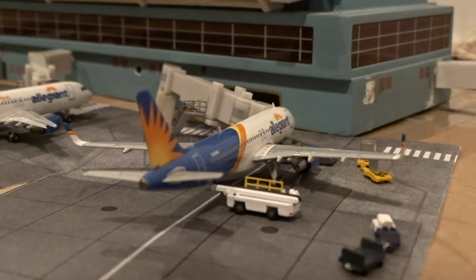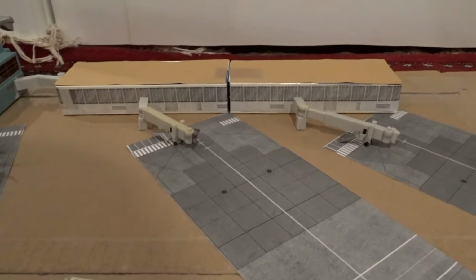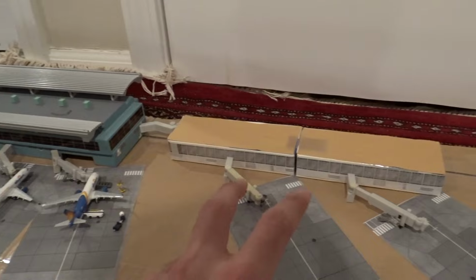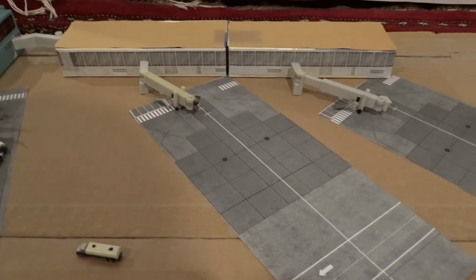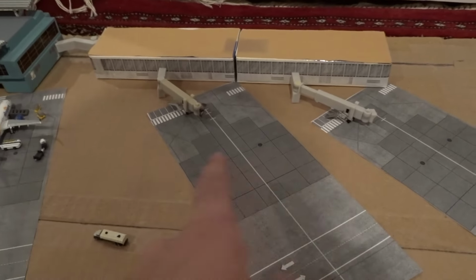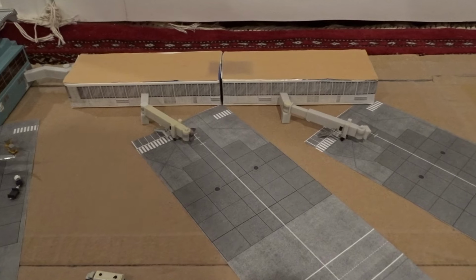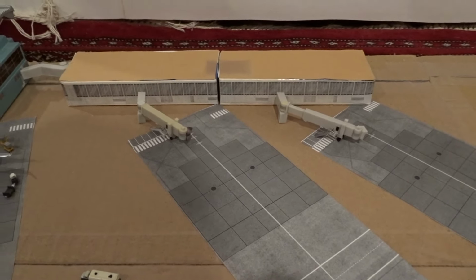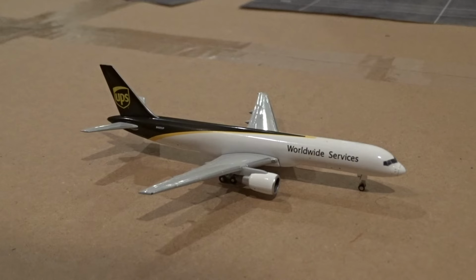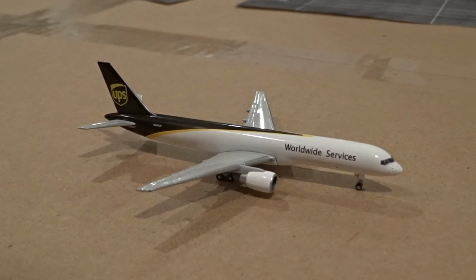So yeah. And then just quickly moving on to gates 12 and 14. Like I said, the gates are all open. It's not like this section is closed off completely. I think United used to use this part of the terminal back in the day, or like one of these gates, but they don't anymore because I guess they have less flights. That's just how it was, I guess. But right now, this side of the terminal is not seeing any regular passenger service. And the last aircraft of the update is this UPS Boeing 757-200 freighter.